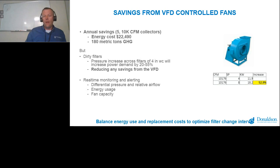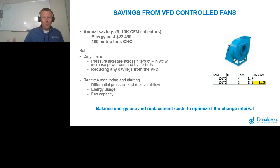So what we're really doing here is we're giving you the additional data to try to balance those filter change intervals, because the maintenance teams, the engineers, procurement, they want to get as much time out of those filters as possible to avoid the cost and the effort of changing filters. But as we just saw from an energy management standpoint, that's actually the worst strategy. So now you've at least got the data on both sides.